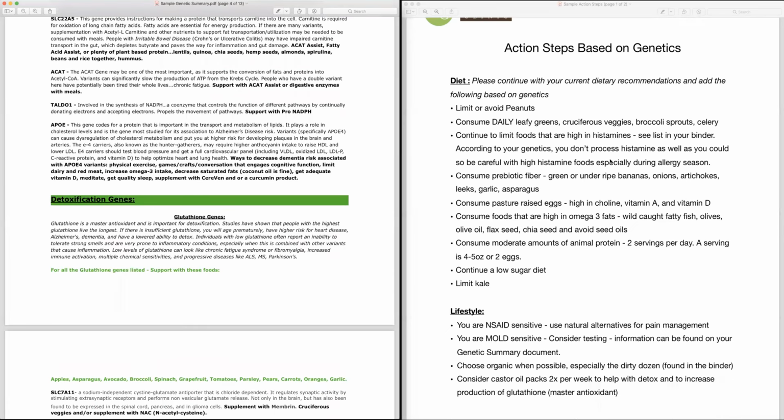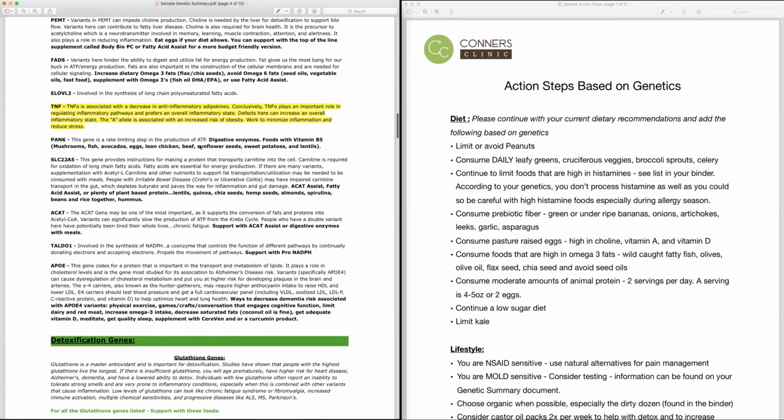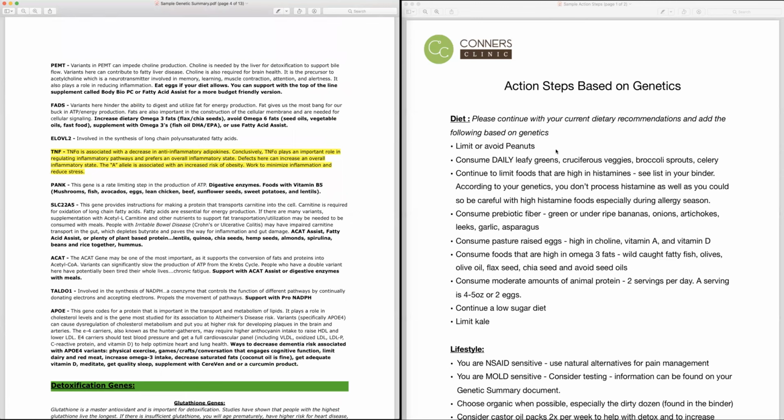Really, the action steps, if we look over here on the right side of the screen, are what we are asking you to do specifically based on our interpretation. So this is where we would get into specifics where we might have 3 or 4 supplements that might be beneficial, but we want you to take one specific one because we're looking at that specific gene for a variant, but we're also keeping in mind all of your genetics as a whole because they do interact with each other.